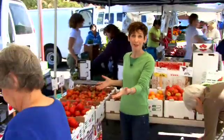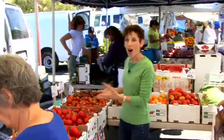Have you ever seen so many varieties of tomatoes in your life? But they all are so full of wonderful lycopene, which is so healthy for you. It protects against heart disease, against cancer. Tomatoes are really hydrating, again, a summer vegetable.